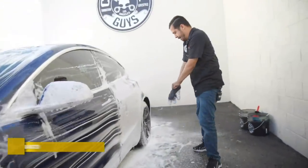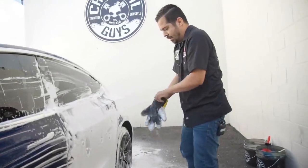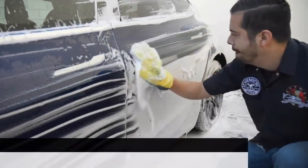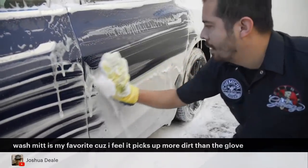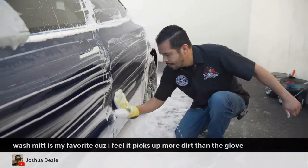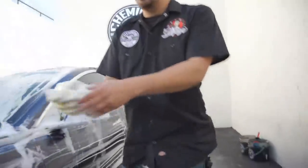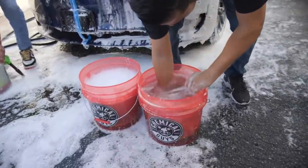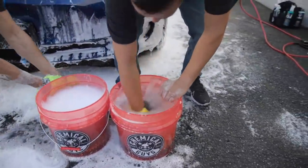Exactly. You can see Joey is wiping down the side panel of the car there with the Stranger, doing a great job. He's starting from top to bottom using linear motions. You want to avoid circular or swirling motions because that could potentially install marks on your car. Exactly. You can also see he's working in layers, so from top to bottom, he's also leaving the lower portion for last. I saw he flipped his Stranger over to use a fresh side.